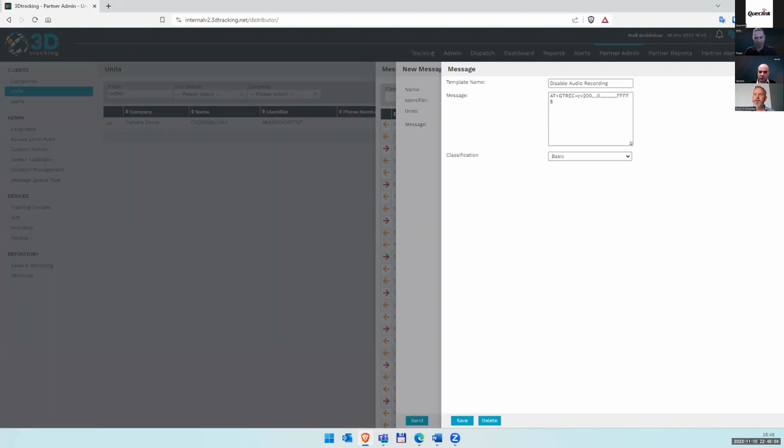As soon as this command is sent to the device, it will take immediate effect. This can be done with anything. So when you've got a programming tool from Queclink, you can see what settings you want to change. You can copy that code that's on the programming tool, paste it in here. It will take immediate effect, and you don't have to visit the actual vehicle. That was the end of my demonstration.